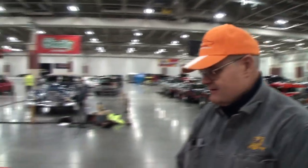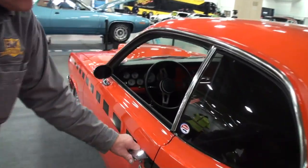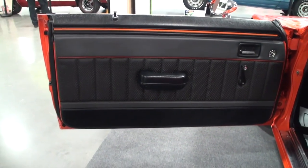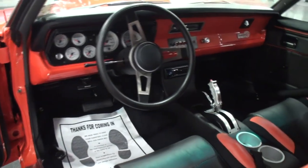But let's take a look at the interior, because there's a lot going on there, too. Inside Rides does our interior stuff, and I dropped it off there, and I said, I need something different, because all my stuff is mundane, and this is what I got. We did the dash and all that stuff ourselves. This is the best Duster interior of all time.